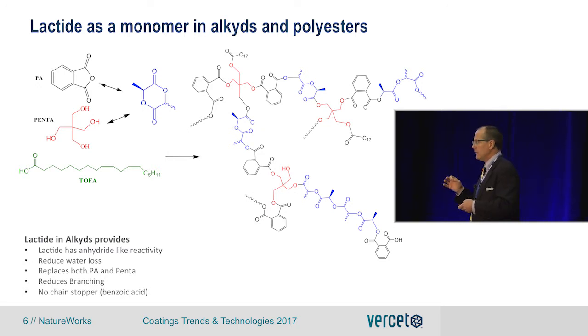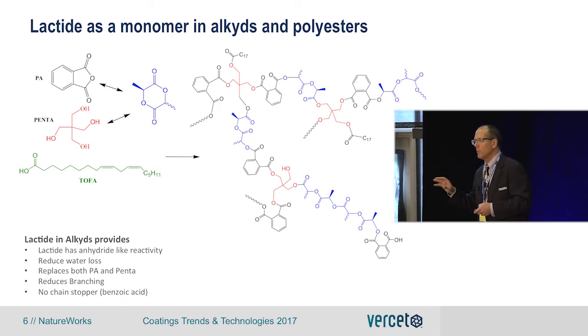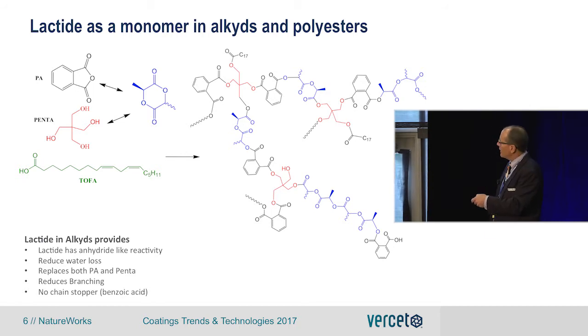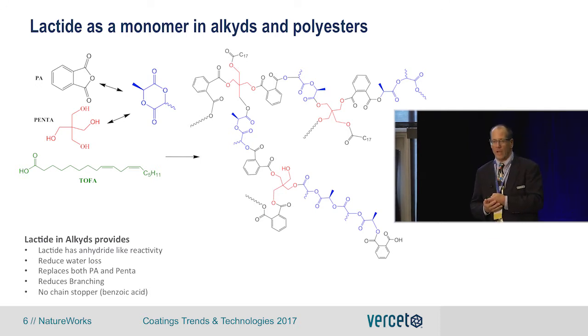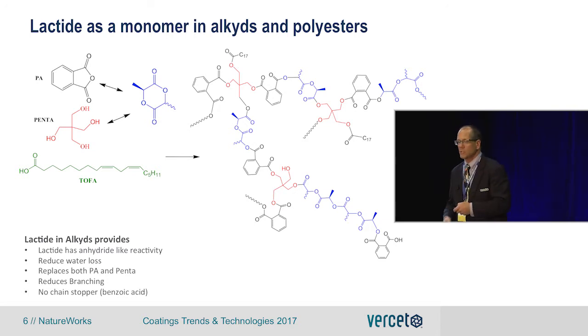Now, looking at the lactide molecule, what can happen is that lactide is actually able to replace some of the equivalents of the pentaerythritol and some of the equivalents of the phthalic anhydride. And therefore, it's possible to remove not only some of these equivalents, you don't need to use benzoic acid anymore, at least in the reaction conditions we use, but also now the lactide fundamentally changes the molecular architecture of your alkyd. Whereas mostly in the chemistry where pentaerythritol and phthalic anhydride are together, you always have phthalic anhydride being ring opened by pentaerythritol. With lactide in the mixture, that's not the case.